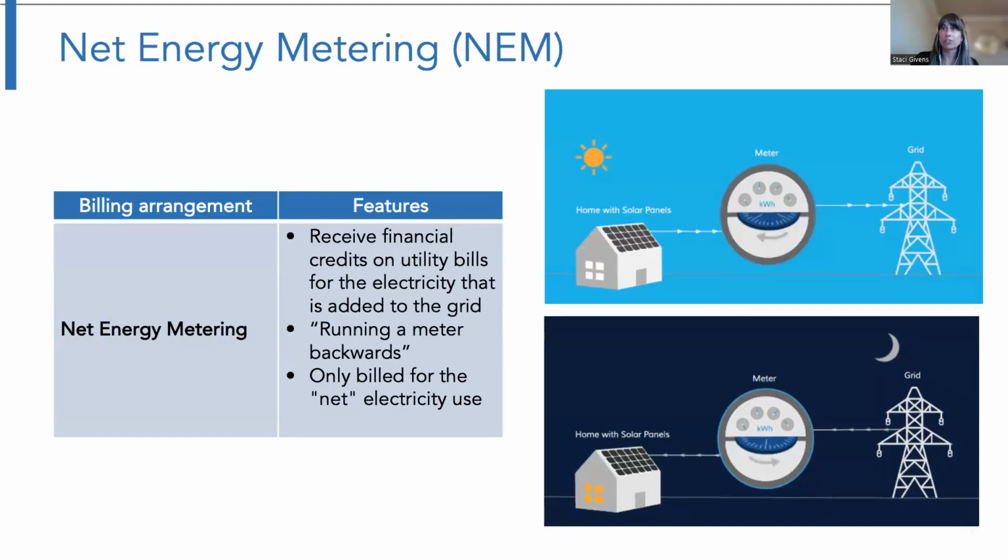Next slide. With the development of different billing arrangements, buildings that generate electricity from a solar energy system can receive financial credits on their utility bills for the electricity that they add to the grid. One of those billing arrangements is net energy metering, or NEM. With NEM, the solar energy system is directly tied to an existing building meter. Understanding NEM is integral to understanding how grid-connected solar works.